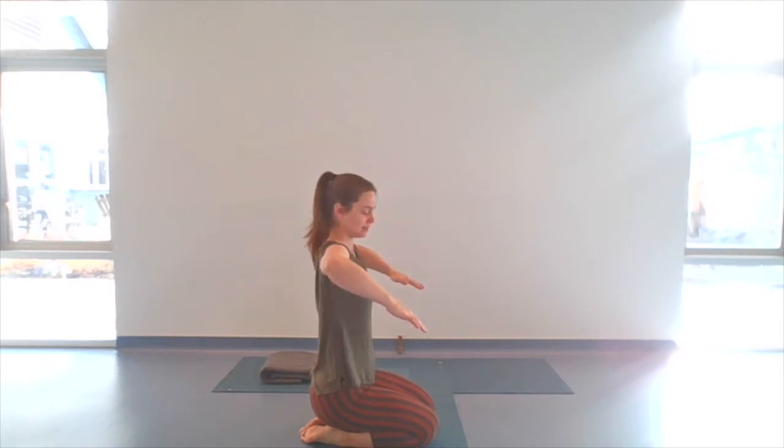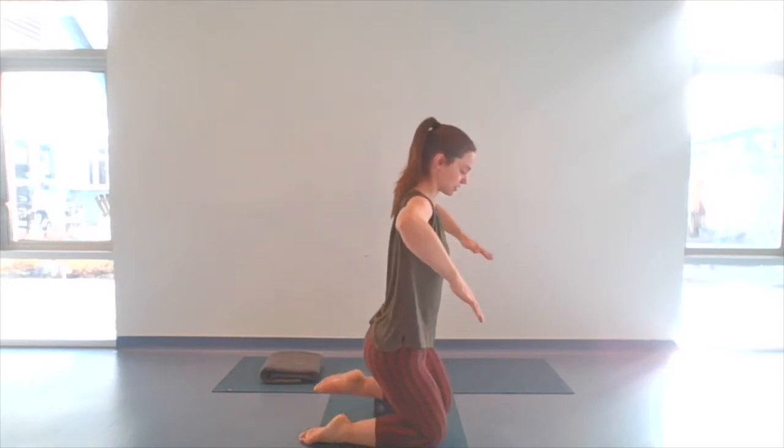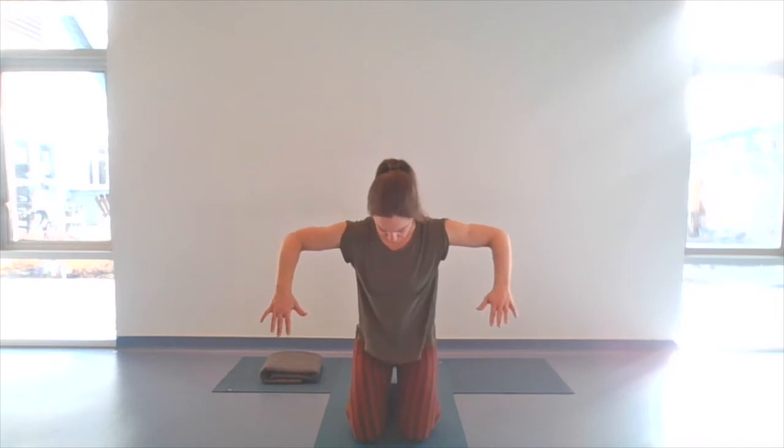Remember to keep energy through those hands as we shift the forearms back a little. See, I don't have very far to go. And then I start to feel that through the shoulder blades. Let's do this a couple more times in either direction, going as slow as you need to and putting your arms down at any time.